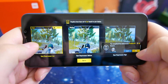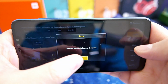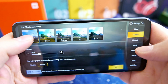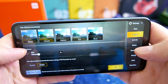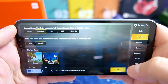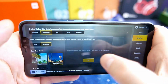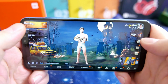Once you start the game, if you're not using any third-party graphics to enhance the quality, the game recognizes the Xiaomi Redmi Note 6 Pro as a very low-end device because it only allows you to go for balanced settings and medium graphics. But that is because the manufacturers want you to have a competitive multiplayer online experience, which means you need very good frame rate. And I'm glad to say at these settings, balanced graphics and medium frame rate, PUBG Mobile runs absolutely flawless on the Redmi Note 6 Pro and the Snapdragon 636.